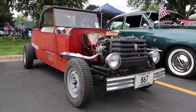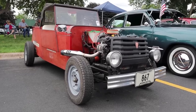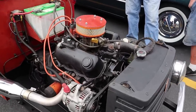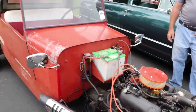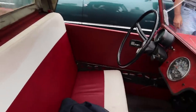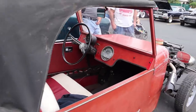Here's something I've never seen before. 1958 King Midget. Interesting. Got a little four banger in there. You used to have all the King Midgets. It's kind of cool. Yeah, it's fun to see something you've never seen before.